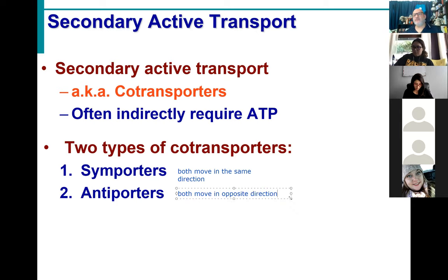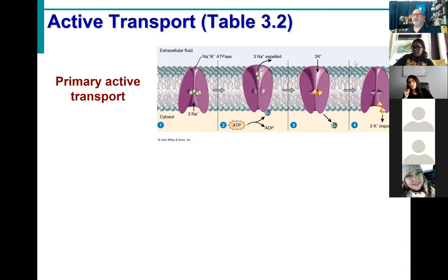Now, I've done some pretty simple illustrations of this. I love this picture from your textbook because it does a great job of actually showing how the sodium potassium ATPase works. Notice here's our protein, here's our transporter. Let's do it this way. Sodium ions come and bind in it. And then we split an ATP, rip off that phosphate, use the energy.